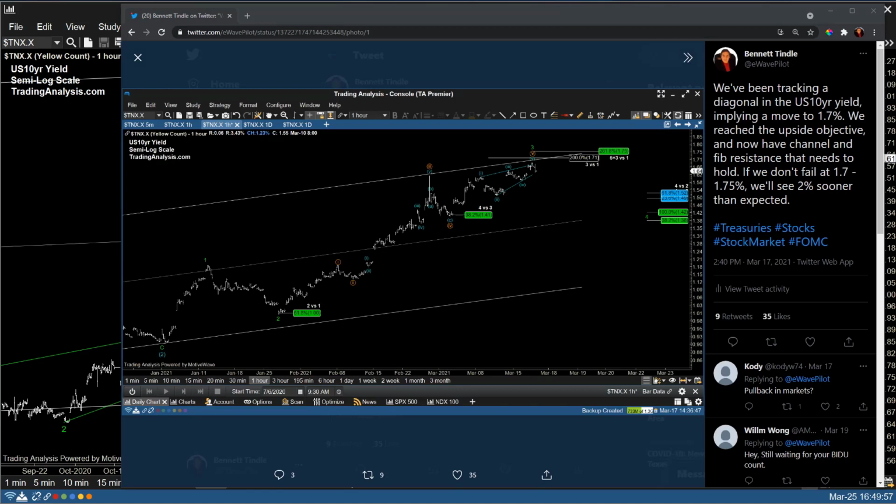For instance, here's a chart I posted last week in the 10-year yield. We were looking at resistance up into 1.75. That's kind of where we anticipated a bit of a reversal to take place.